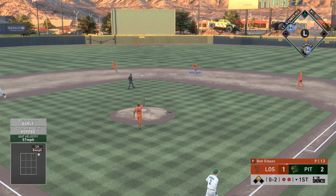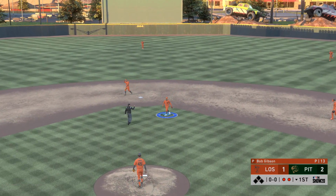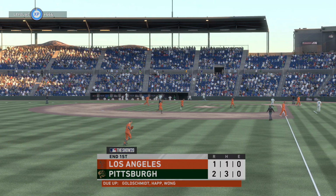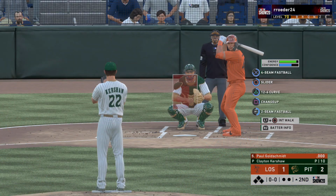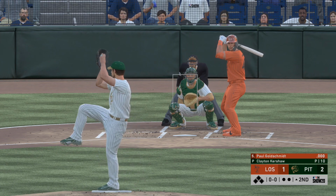Popped into the air, back behind second. And Wong will make the catch to retire the side. And that brings up Paul Goldschmidt, leading off for the Pilgrims. Now the pitch.